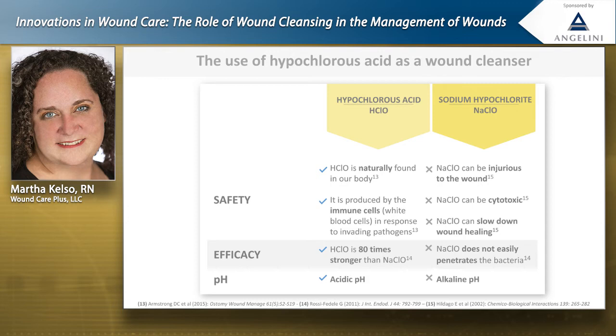With sodium hypochlorite, also known as Dakin's solution, this can be injurious to the wound. It can be cytotoxic. We know that cytotoxicity can slow down wound healing. We also know that sodium hypochlorite does not easily penetrate the bacteria. It also creates an alkaline pH. It's not considered an ideal agent to be used as a wound cleanser.